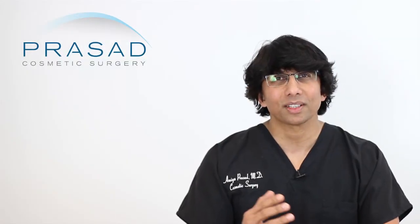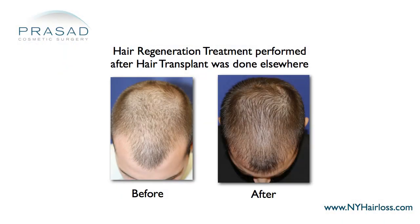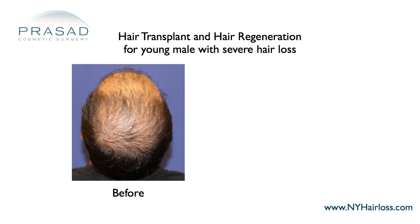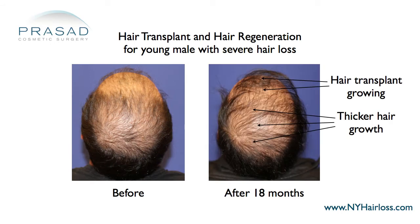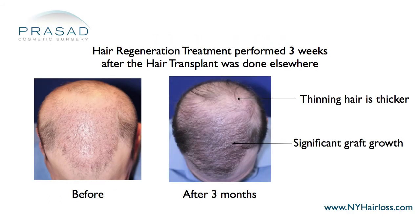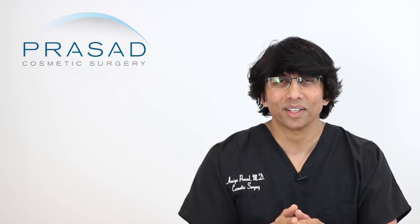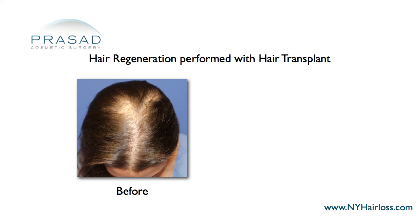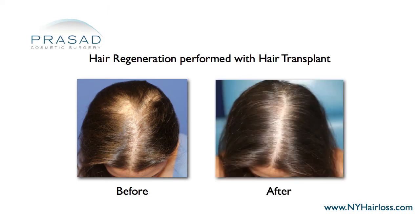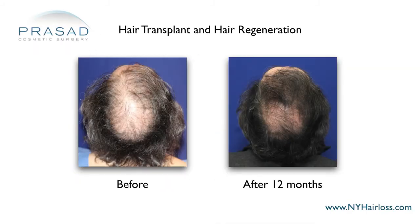Well, we've also been able to take this same technology and apply it for patients who have had transplants done elsewhere. Generally speaking, somewhere between the second and third month, we can do an injection to help stimulate healing and improve the quality of the existing hair. And in addition, it appears that the transplanted hairs start to grow sooner. I would theorize or hypothesize that there is some value in improving the quality and the survivability of those transplanted hairs. This is not an absolute, but it's based on my clinical observation with the experience that I have doing hair transplant.